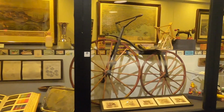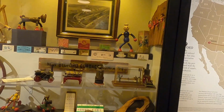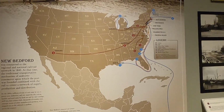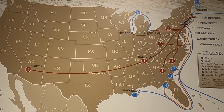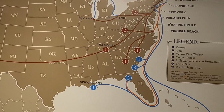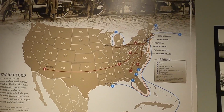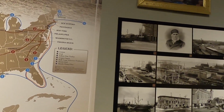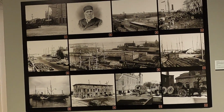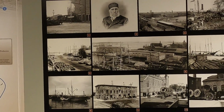Sample of the many products over the years that have been made in New Bedford. As you can see from this map of the United States, the products made and developed in New Bedford were shipped nationwide, across the country, down south, both by rail and by ship, around the world. The city of New Bedford represents an important component of New England's industrial development.